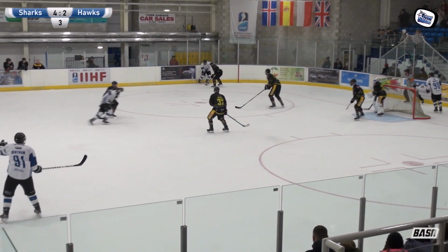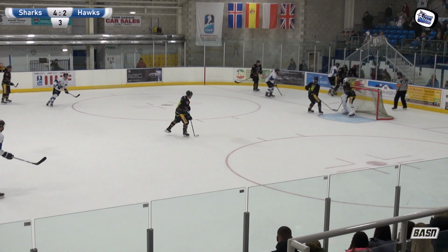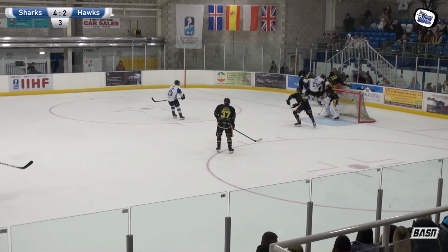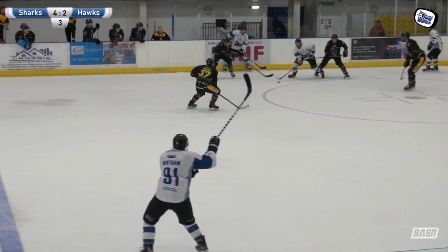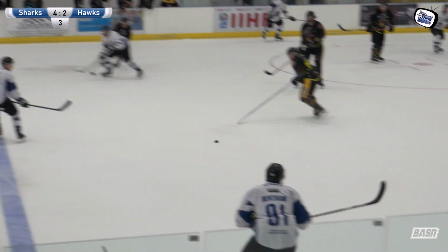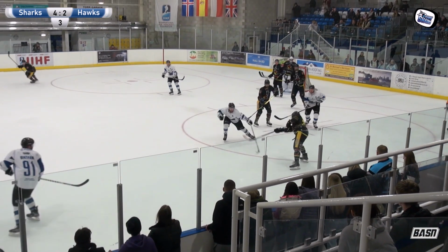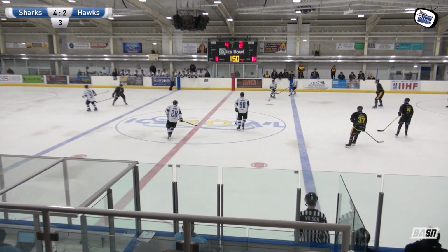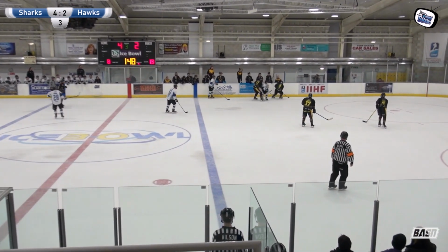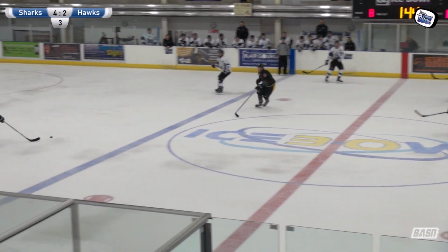Sharks just controlling possession in the Hawks zone. It's behind the goal line again. Hawks fighting hard for it. And still the Sharks with a puck. It's a hook, surely. Nothing called. Bentham takes the shot. Hawks try and clear it down. Hits off the back of a Hawk. And the Sharks start to come forward again and hit the offensive zone. It's cleared. 1:45 left.